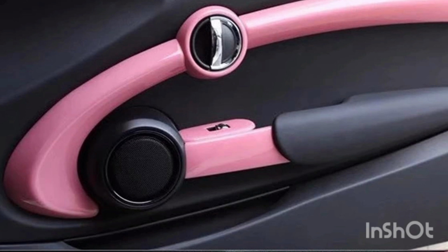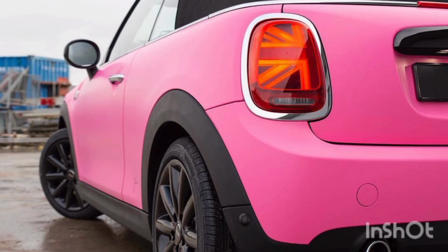The Mini Cooper's journey from a humble, practical city car to a global icon is a testament to the power of good design, innovative thinking, and a little bit of cheeky personality. It's a story that continues to unfold with each new model, each new driver, and each new adventure. And whether you see it parked on a quiet street, zipping through traffic, or tearing up a racetrack, one thing is certain, the Mini Cooper will always put a smile on your face.